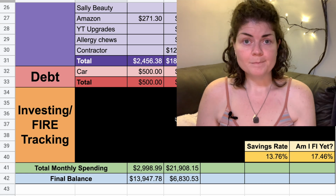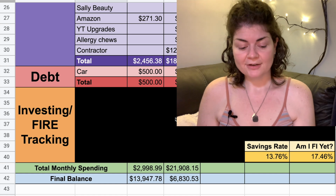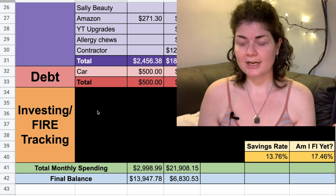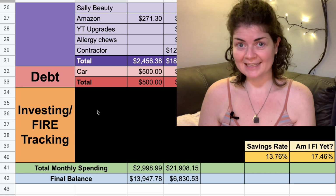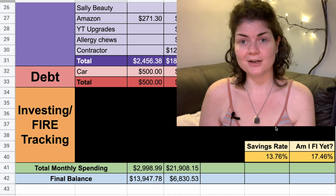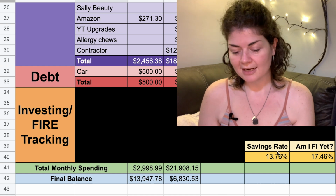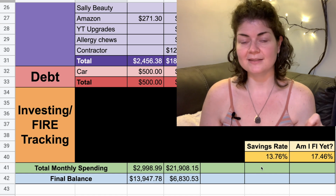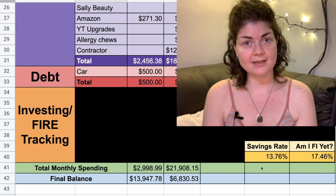So yeah, most of the investing and fire tracking section is blacked out now publicly, but I do still share my savings rate every month and my progress to my financial independence number as a percentage down here. Y'all can see my savings rate for June was 13.76%.